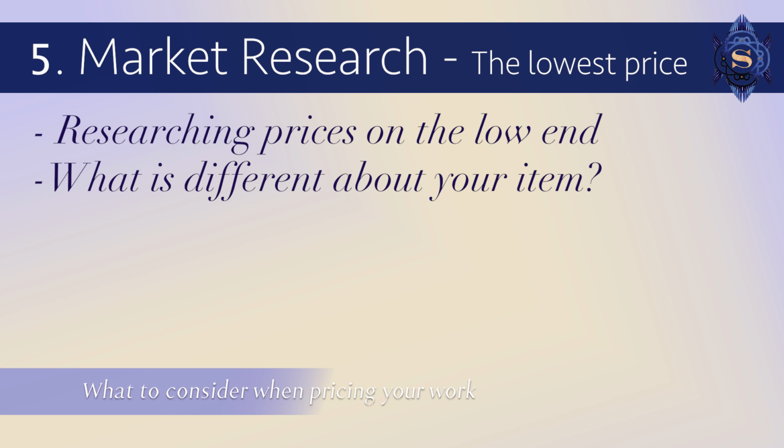People don't actually buy crafts based on price. If they wanted something that was the cheapest, they'd go to the dollar store. So when you are looking at the lowest cost, don't try to match that price, because these makers are often hobbyists who aren't really interested in making a profit or even enough to replace their supplies.